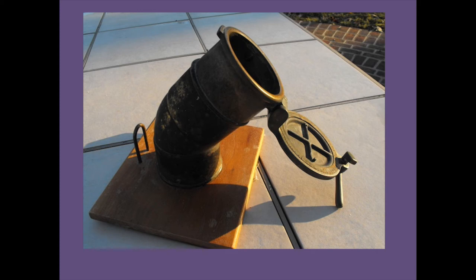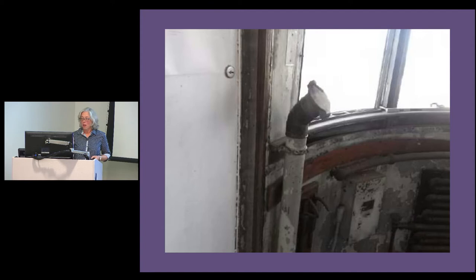And I mentioned this earlier, the mouthpiece for the voice tube. One day, I got an email asking if we were missing the port side voice tube. And I'm like, wow, how do you know that? Well, that guy had bought it for $10. And he found us on the internet reminiscing about the Lilac, found out we were restoring the ship, and he sent it back. And it's not the only artifact that's come back to us. And when we get it, we put it back where it belongs, like you see here.